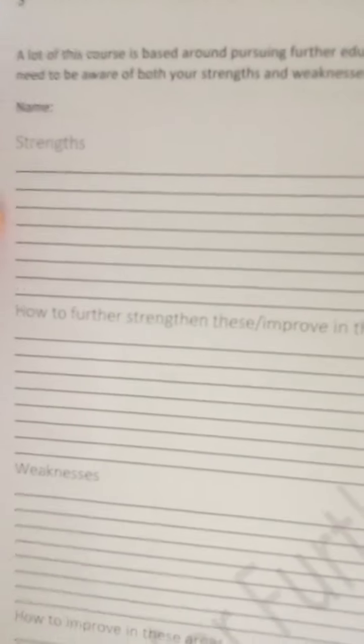From this, you need to start thinking about your strengths and weaknesses. This is not in general, but strengths and weaknesses specifically in pursuing further study. So here, page 3, what are your strengths in regards to pursuing further study, and how could you further strengthen them? Weaknesses, and how you can improve upon them.